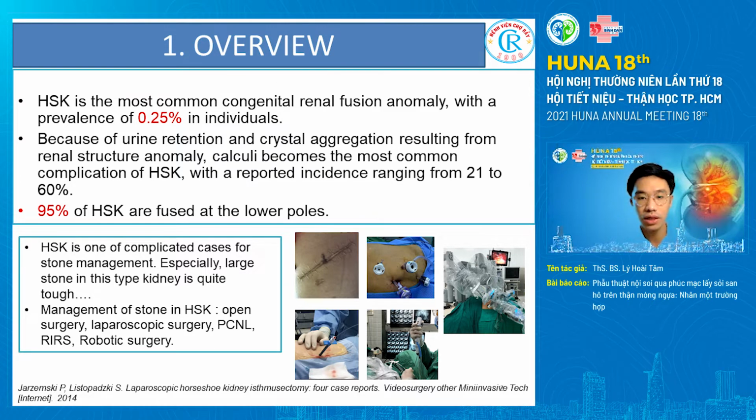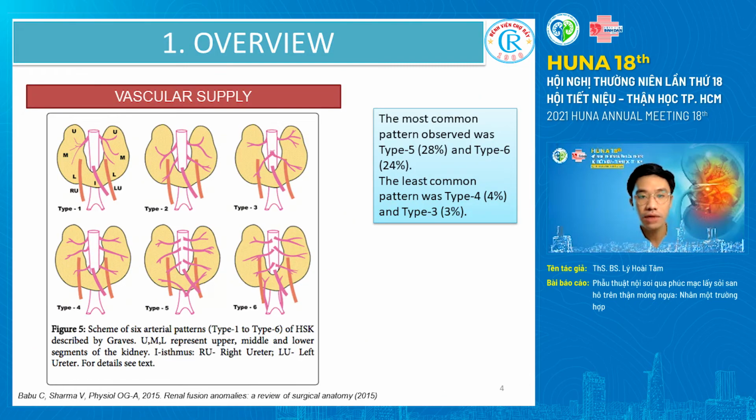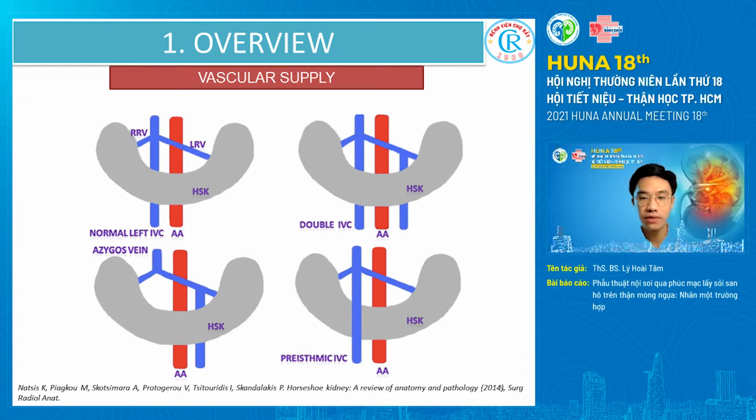Management of stones in horseshoe kidney includes open surgery, laparoscopic surgery, PCNL, RIRS, or robotic surgery. The vascular supply to horseshoe kidney varies in many patterns. According to Krebs, there are 6 patterns. The most common patterns observed were type 5, 28%, and type 6, 24%. The least common were type 4, 4%, and type 3, 3%. The veins are very different. In this pattern we can see two IVCs here, and in this pattern we can see the IVC is in front of the isthmus of the horseshoe kidney.